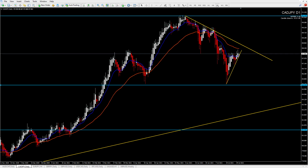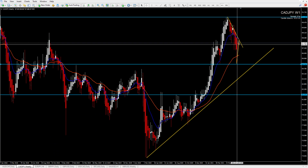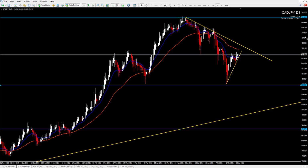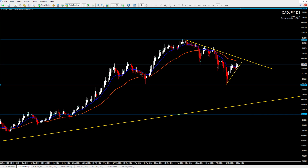Yes, so price must break those lows, new lower low, lower high, and then you look for short entries. Yeah, so this is the option for CAD. So don't worry about this long here, because daily is still pointing down, so we can still grab some pips in case of this down move.